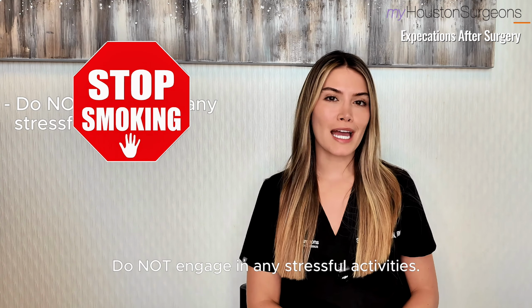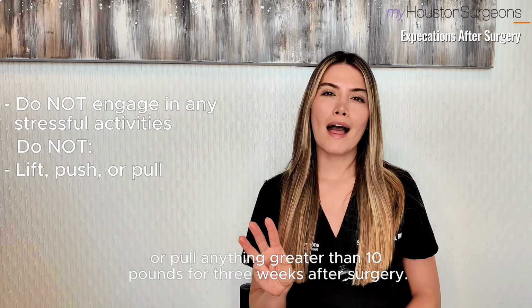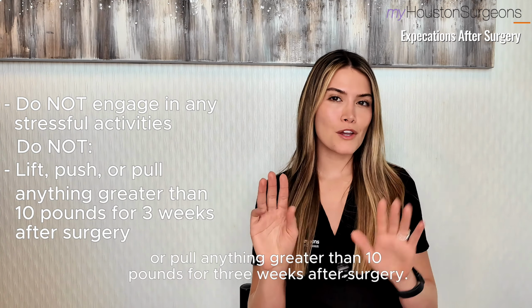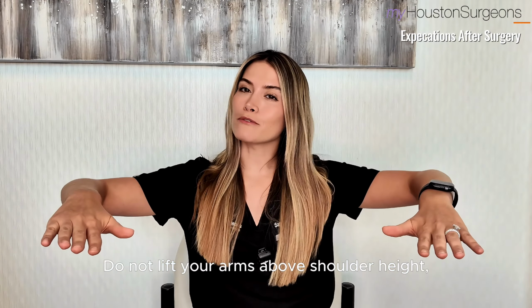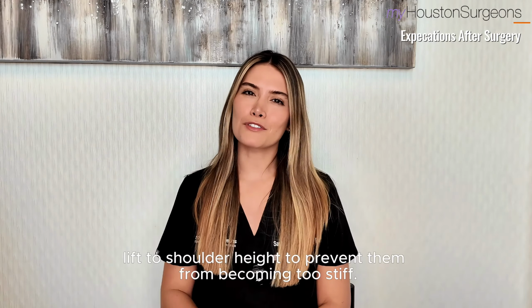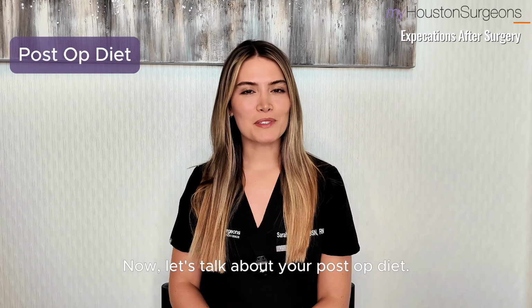Do not engage in any stressful activities. Do not lift, push, or pull anything greater than 10 pounds for 3 weeks after surgery. Do not lift your arms above shoulder height, but please lift to shoulder height to prevent them from becoming too stiff.